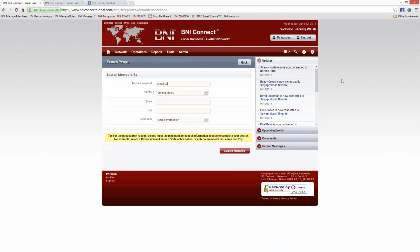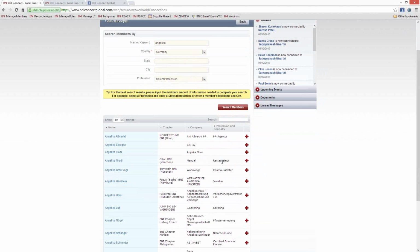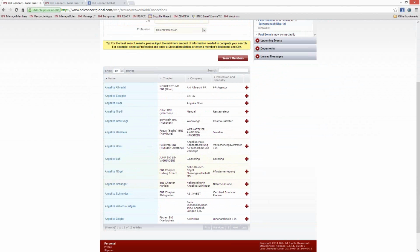I think I have this spelled correctly. And I know that she's in Germany. So I'm going to choose Germany as a country. And I click Search. And this will return anybody with a name of Angelica in Germany. Now, it looks like there's 13 of them here.